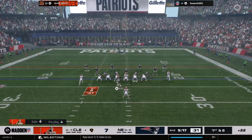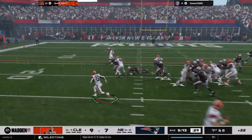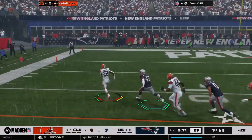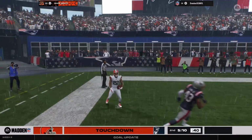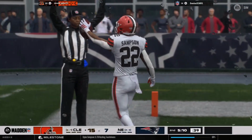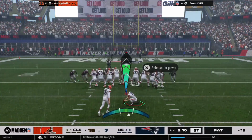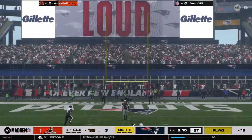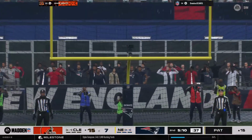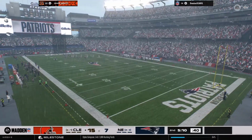Njoku, the tight end, is the one in motion. A give, it's Sampson. He's to the 10, and he'll get into the end zone. Dylan Sampson, touchdown Browns. Now, the extra point. And this is no good. He misses the extra point. But here come the flags. This will likely be a roughing call.